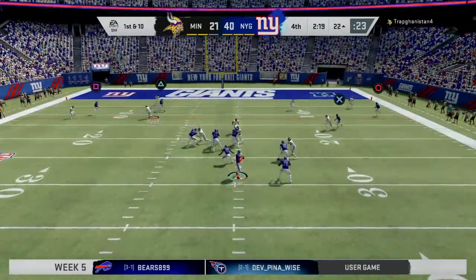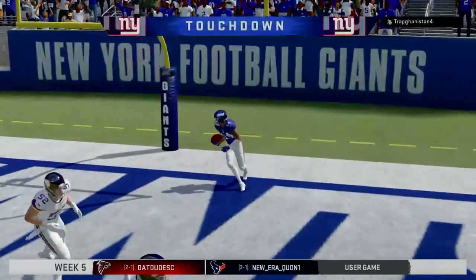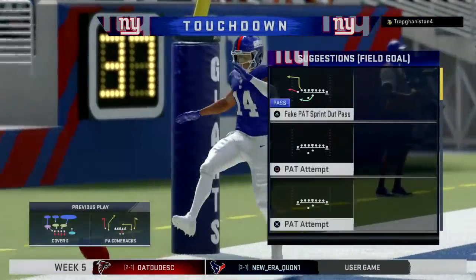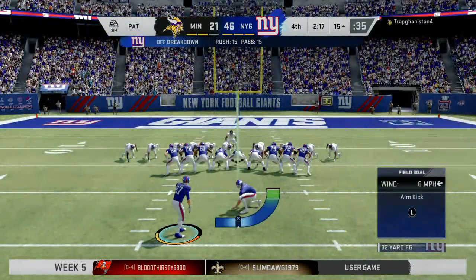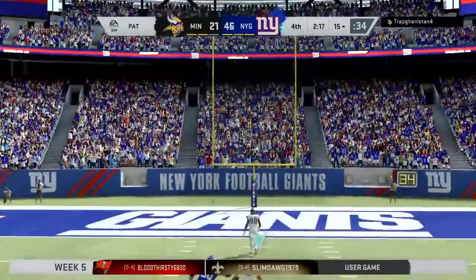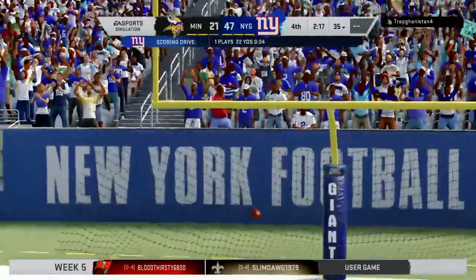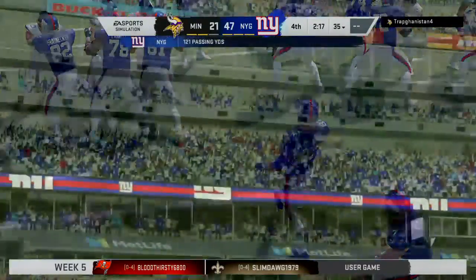So they fake the handoff. Now Allen. And that is caught. He's got it for a Giant touchdown. Damiere Byrd, his first touchdown on the year. And the Giants are able to add on to their lead. Gostkowski with the extra point. They were still throwing with a comfortable lead here late, and now that lead is even more comfortable.